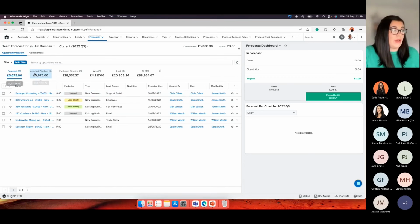At the very top, we now have these metrics. Very quick glances so you can see what's included in a pipeline, excluded from the pipeline. If you're not too familiar with the forecast module, it has some defaults as to what would be included or excluded. For example, opportunities that are under a 60% probability are excluded by default. That's all configurable in the admin section, but that's what you can see that we're working on, but under a 60% probability here.